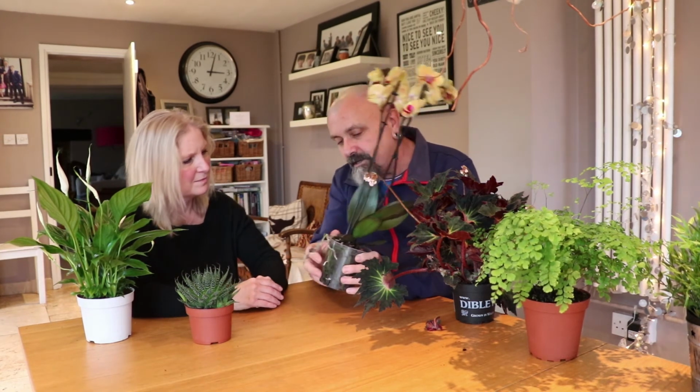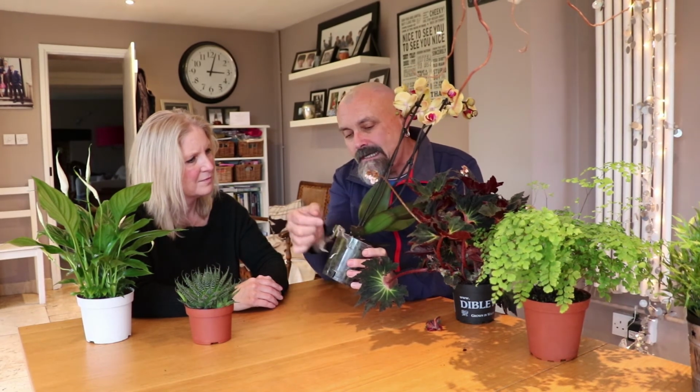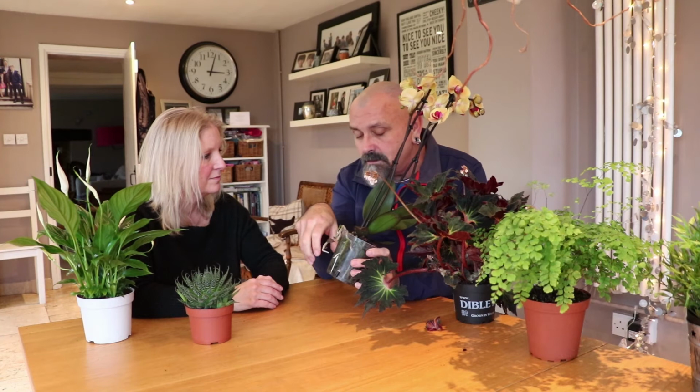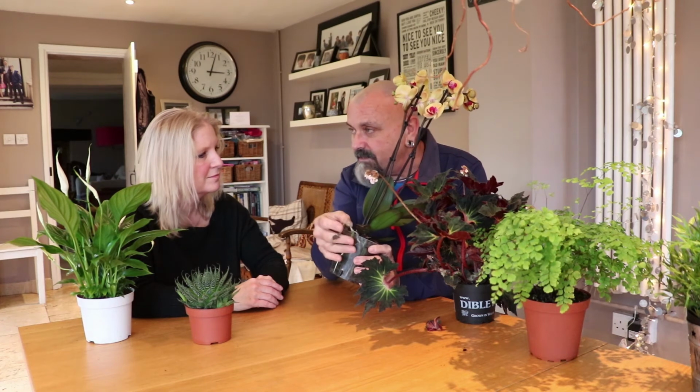And the other thing that you might notice is that these plants, they've got some aerial roots sticking out of the pot. These plants are epiphytes in the wild, which means that they grow in the clefts of trees. They don't grow in soil. So this is bark mixture that it's growing in. Some of those aerial roots are coming out. Don't chop those off, leave them on.